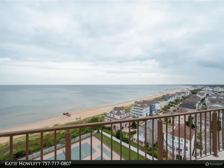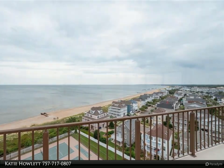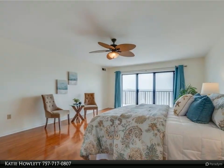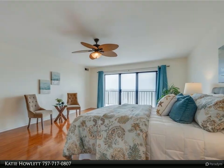Luxury high-rise penthouse condominium in the heart of Ocean View with stunning views of the Chesapeake Bay. Directly bay-front west, 2 large balconies. This end unit offers some of the best vantage points of a beach.